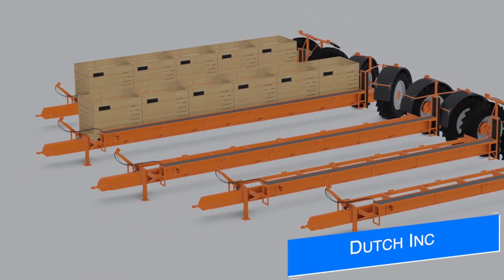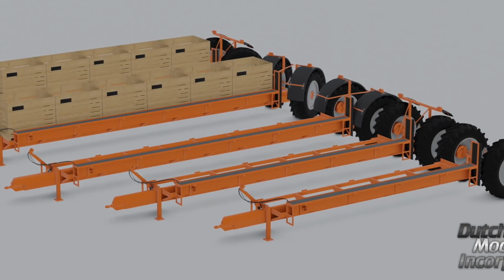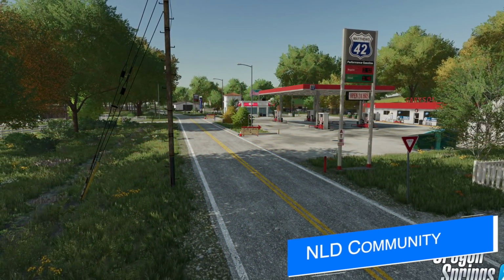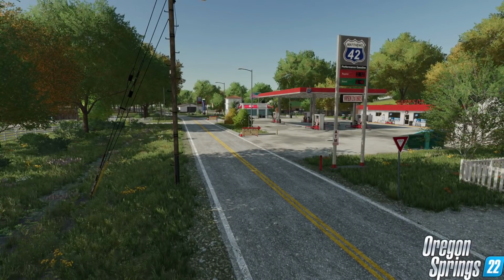How's about another trailer? This one from Dutch Modding Inc., who have a new colored render of the Calumac box cart. This will be used for transporting pallets around your map with ease. And lastly today, NLD Modding shows off their gas station as well as Mama Joe's Diner. Joe Mama's Diner. These are all on Oregon Springs for Farm Sim 22.